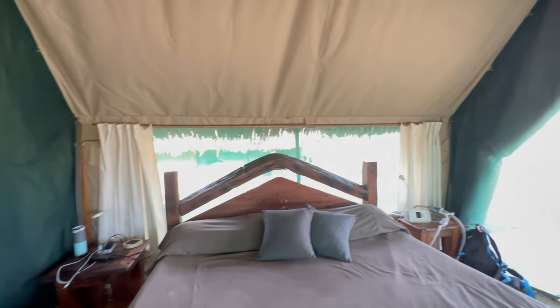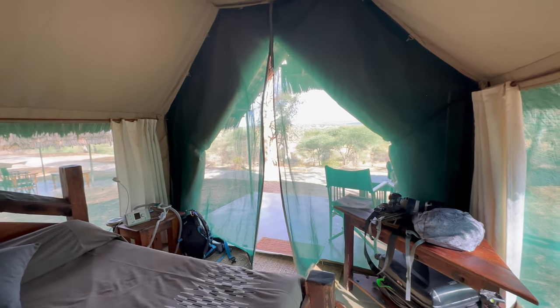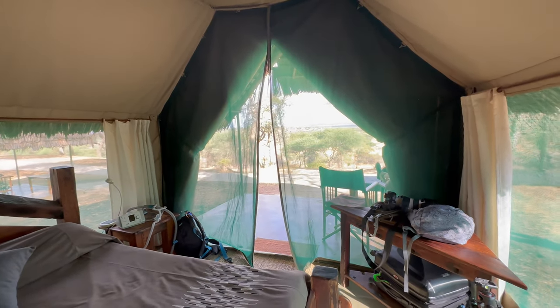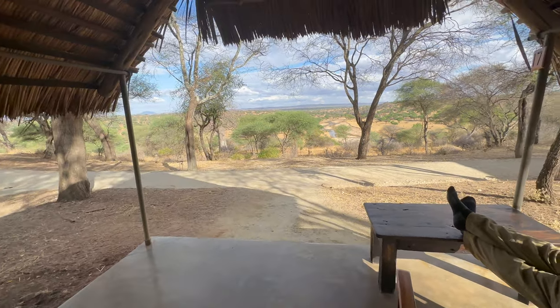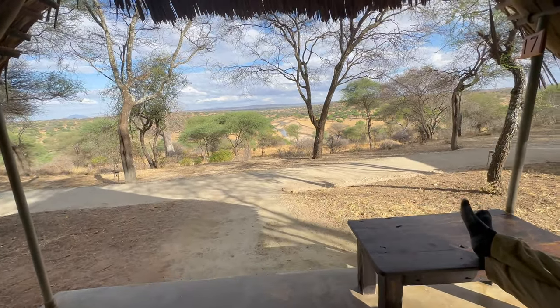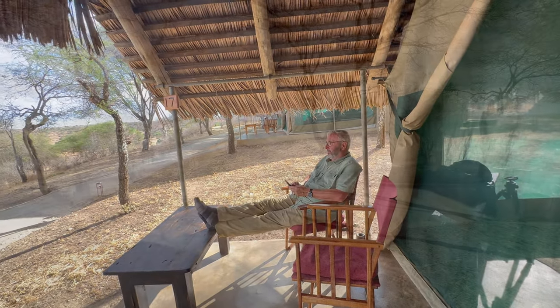When we leave our tent in the dark, we are expected to use a flashlight, flash it, and a host will come get us and walk us back to the lodge for supper, or after supper, walk us back to our tent, because we are not to walk out here in the dark by ourselves. Because of wild animals. Because of wild animals, we are not to do that.